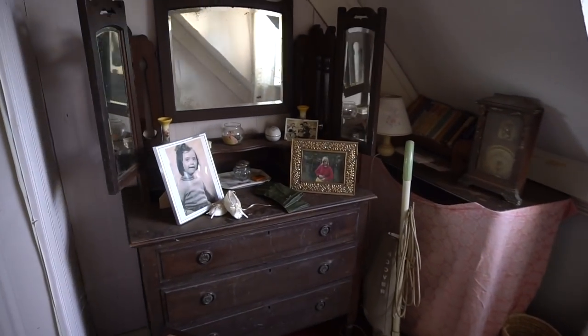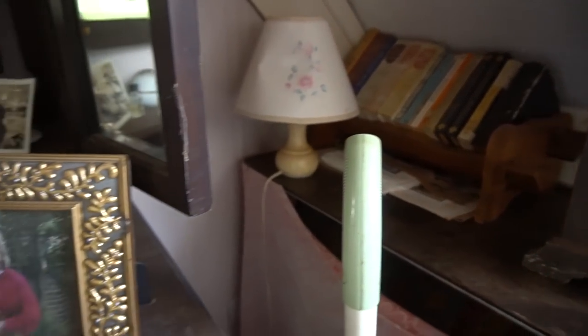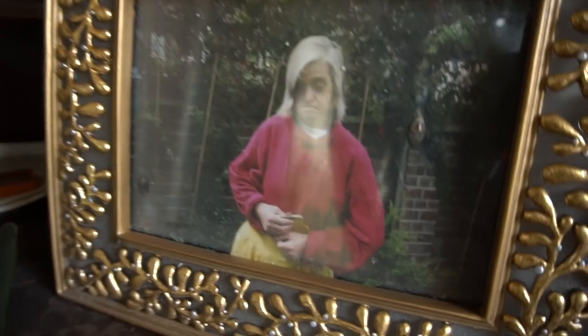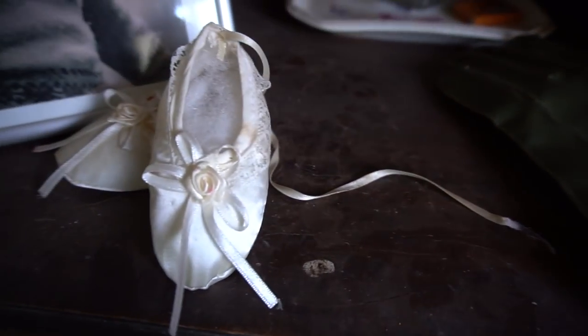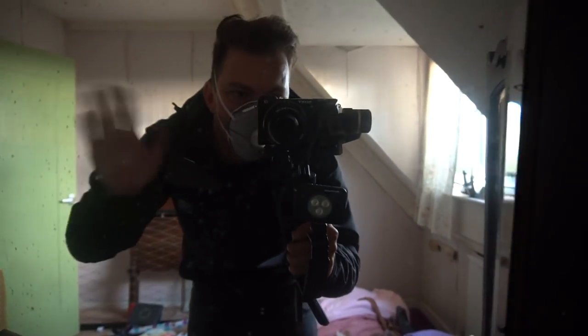Oh, wow, look. Look at this. I imagine this little girl, obviously it's this lady grown up now, bless her, maybe not here anymore, her little ballerina shoes, little gloves, look at it all, just memories, people's families, and then you've got this man in the mirror, hello.